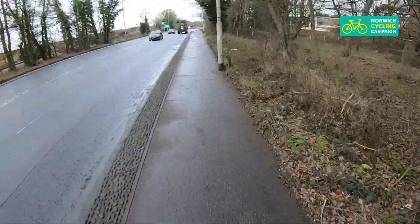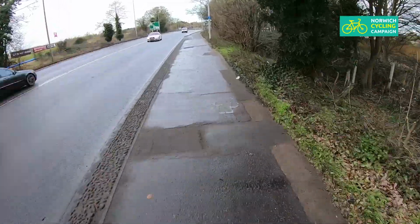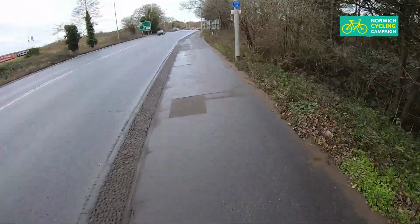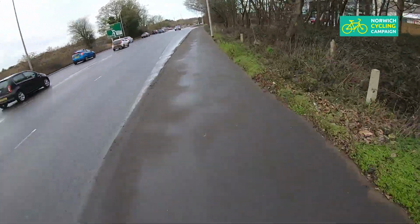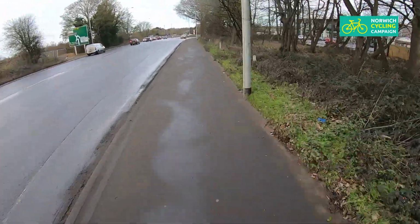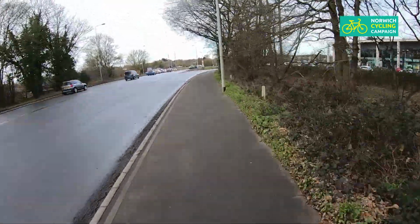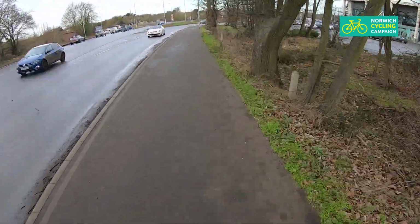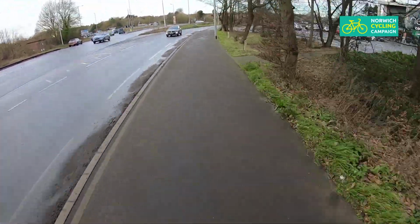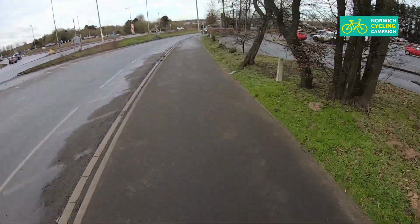The only way across is to follow a muddy track and a very narrow footpath over the bridge, which surprisingly large numbers of people do, because on the other side of the junction is the Norfolk Showground, which has big scale events, and beyond that is Easton Village. So there's an absolute requirement for a safe walking and cycling route across this junction. One is being planned as we speak, and well, we await with interest to see what they come up with.